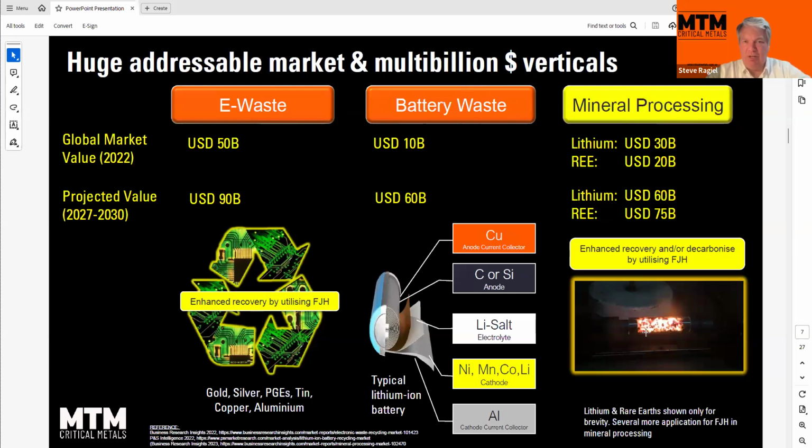Absolutely. And just one example on the battery waste side, we're working with a group that has a hydrometallurgical process, and there are definitely areas for improvement in terms of the yield and the amount of reagent and the amount of heat that they have to use to recover the critical metals from the batteries.